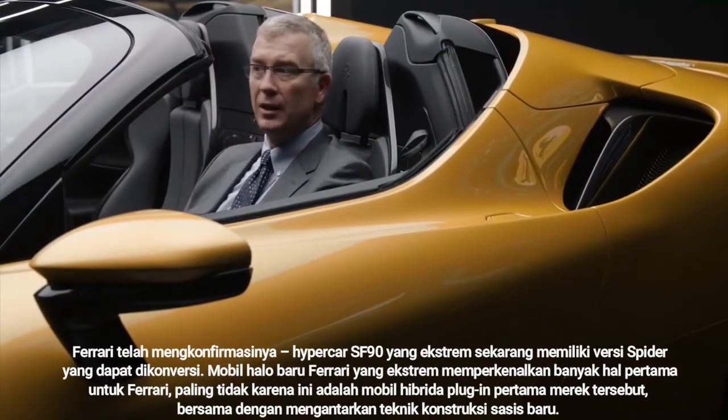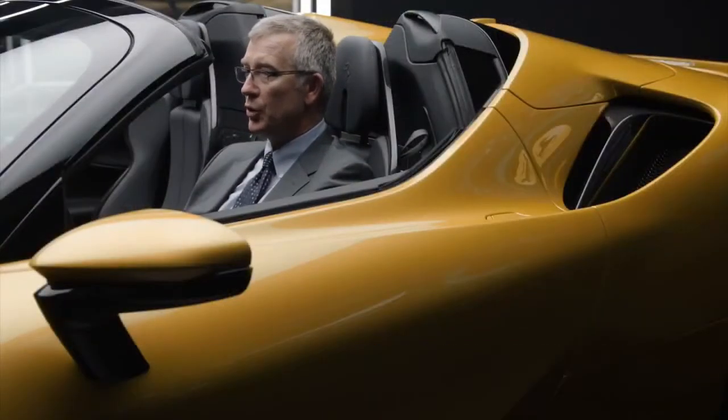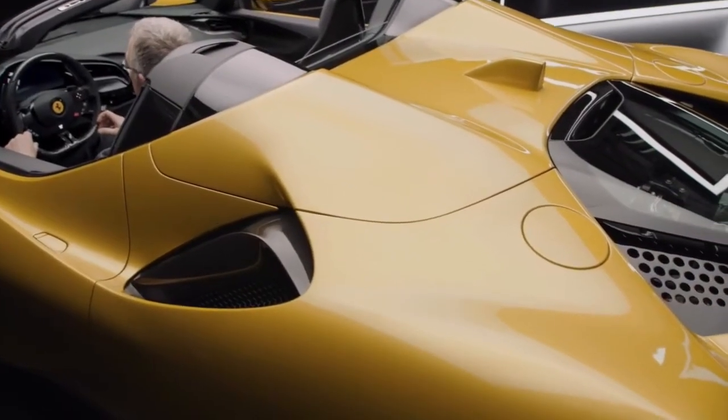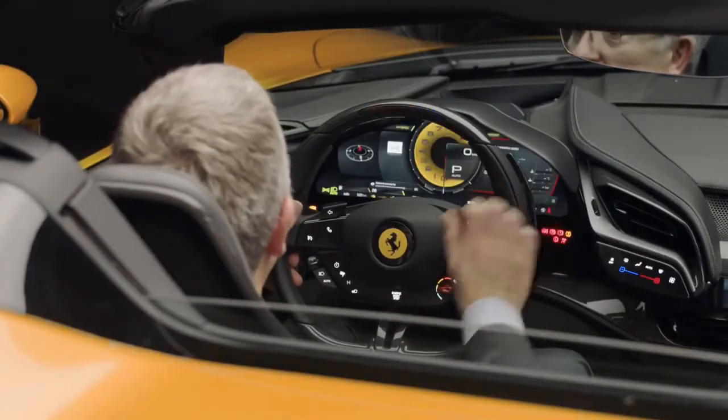Everything is engineered to meld the driver and the car together. 2 bodies, 1 soul, to discover the ultimate essence of pure driving emotion. This connection starts as soon as you sit in the car and start the engine.